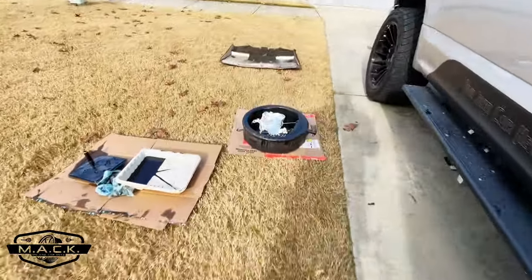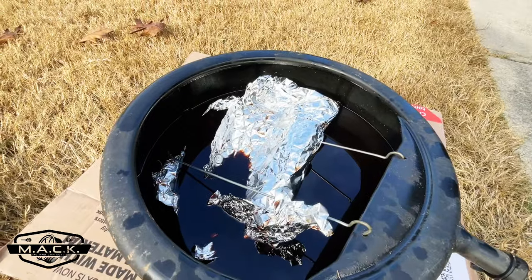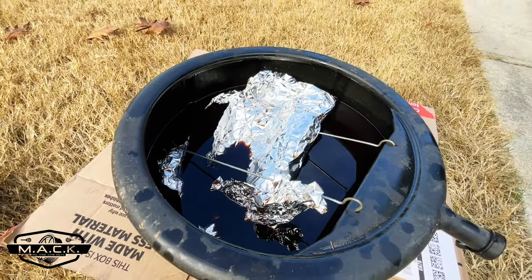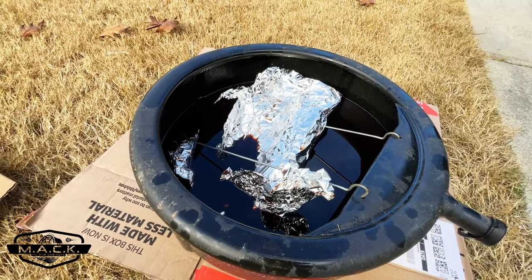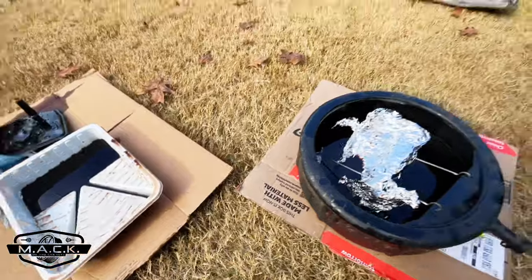This is a 5 gallon container. There's no way for me to really gauge how much came out, especially with the aluminum foil in there. I would say it's probably about 2 gallons maybe. And then you got a little bit over here as well. So we're gonna try to fill it up and see how much it takes.